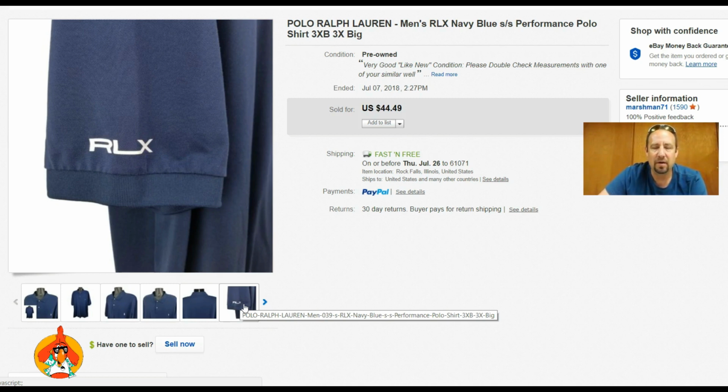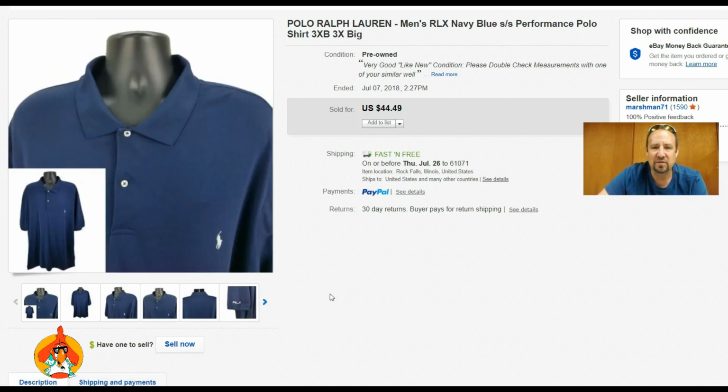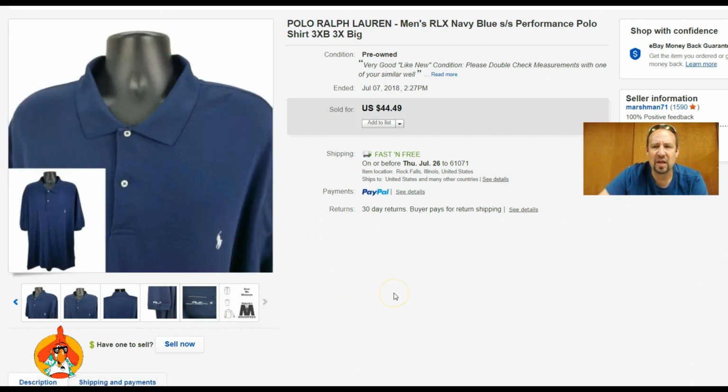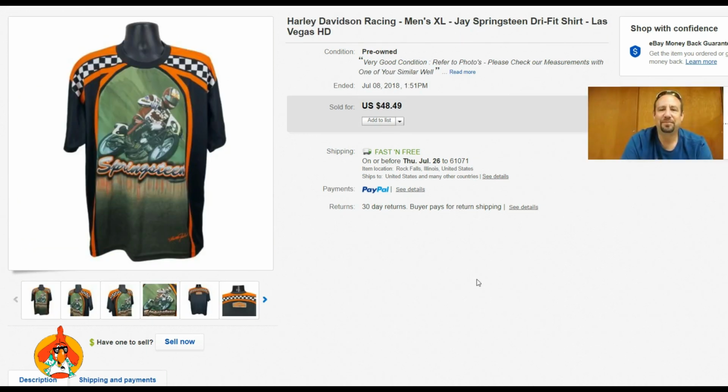I think all the RLX stuff actually says RLX on it somewhere. I hardly ever find it. I think this is about the third or fourth piece. But whenever I do find it, it sells super, super fast. This is a 3X big, which was another win. You know, find this in a 3X big. I think this shirt sold the day I listed it, maybe the second day, but I got $44.49 out of that. Great price for a used polo shirt. This is their performance polo shirt.